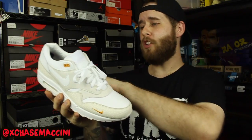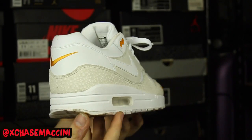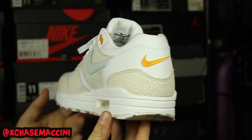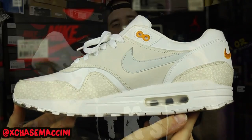Now the reason why this shoe is not higher on my list has nothing to do with the way it looks, because this is a damn near perfect shoe. It is pretty much all white with your hits of gray, your nice off-color suede, and those hits of gold, which is not too overwhelming, but where it is in terms of the actual shoe right here on the eyelets and on the back, it brings the shoe together so perfectly.